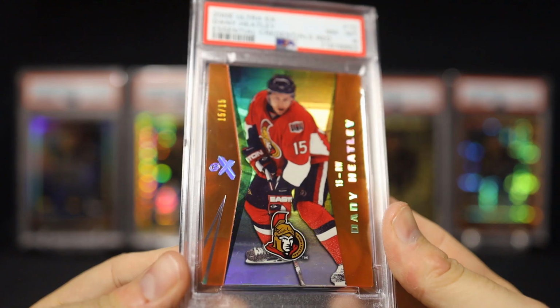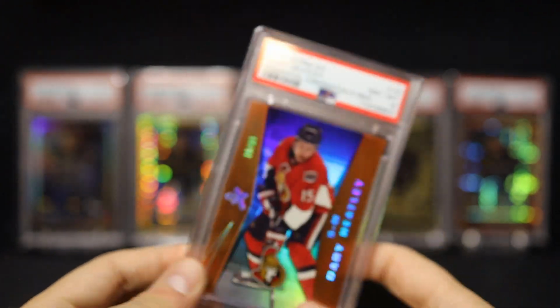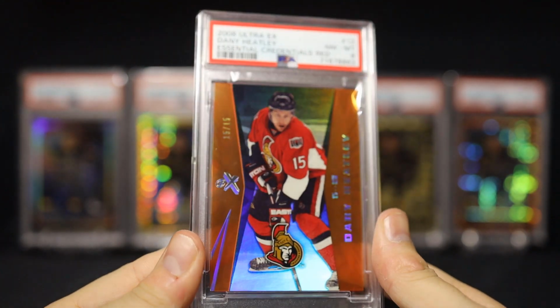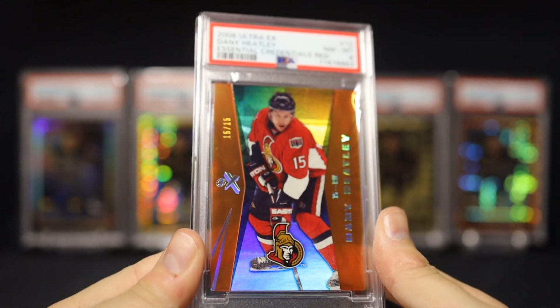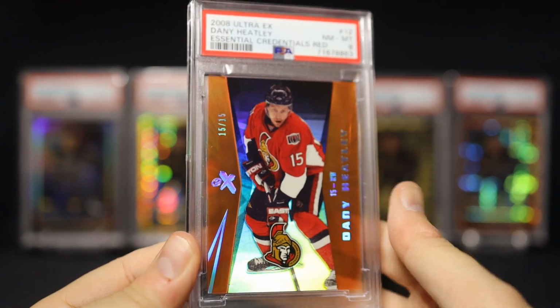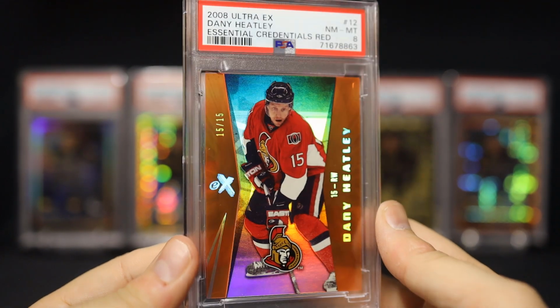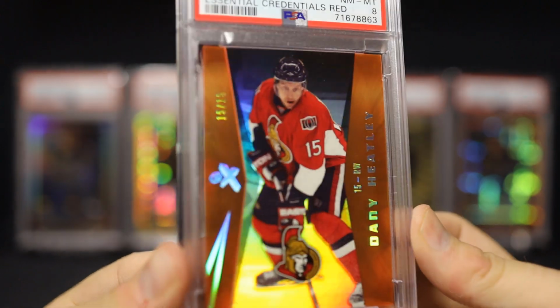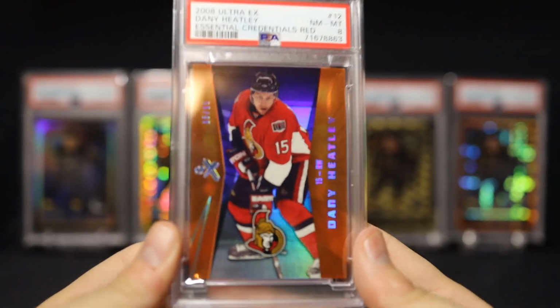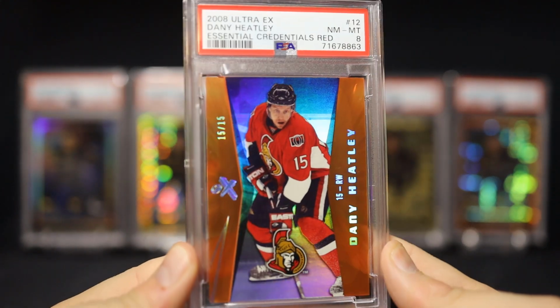So it's a really interesting way to do it. And I think it's cool because it's almost like the PMGs in a way. Like PMGs, there'd be 100 total, where there'd be 10 green, then 90 red. This is the same thing. There's 100 total of these, and the way they divvied up which color they were was based off the jersey. So really creative and really, really cool. And Heatley was a star player back in the day. So yeah, really like that one.